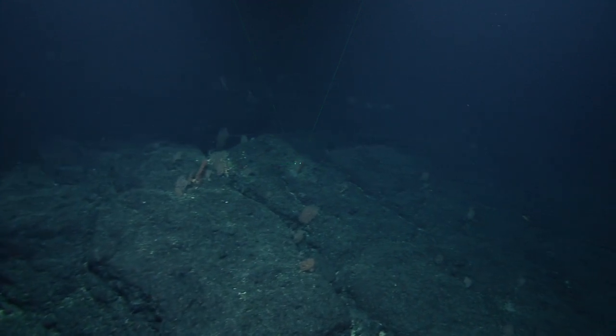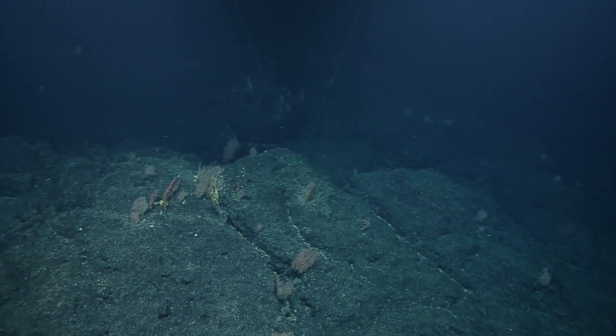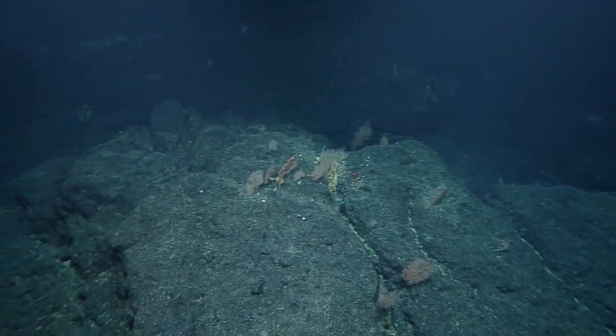Ooh, look at the big one. Mm-hmm. There's much to see. Asako is asking for a collection on the small corals. All right, let's stop the ship. Yeah. What is she asking for? The ones that we just zoomed in on.